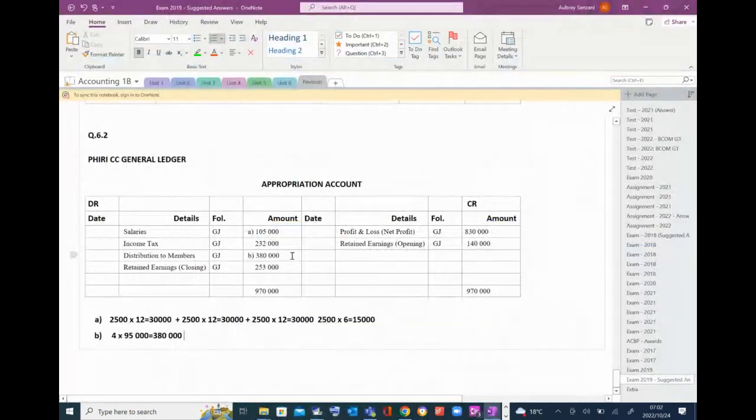Remember, this is a temporary account. So what we have on the debit side must equal what we have on the credit side, because we're going to close this account. It's no longer going to exist as soon as we've finished off here. So whatever remains will then go to retained earnings. So as Tony was saying, it's the balancing figure. Does that make sense? Everybody understand?